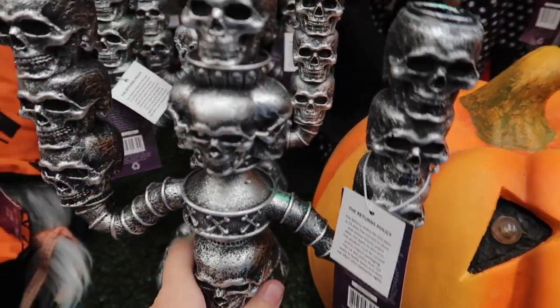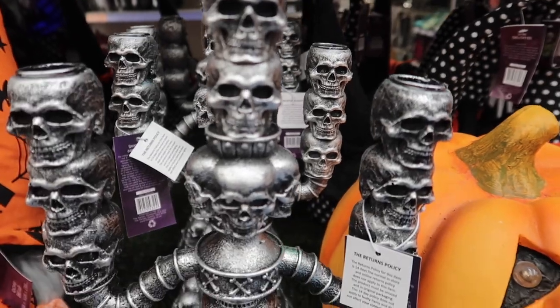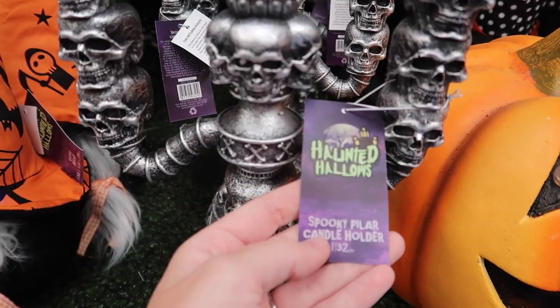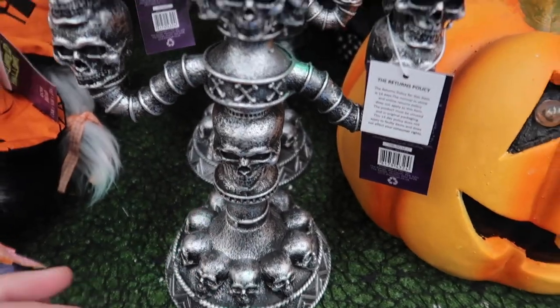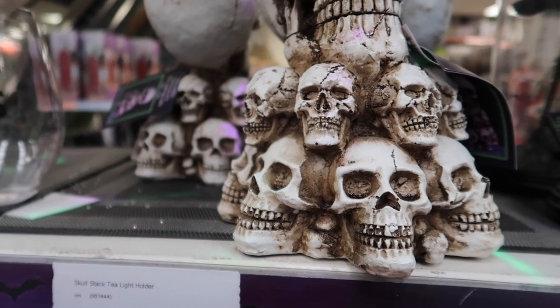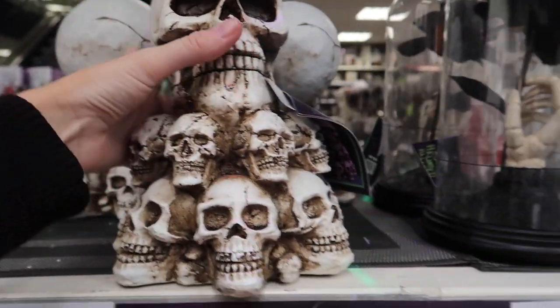This is so good. Everything seems to be silver though. I want everything in gold, but maybe I'll just have to suck it up and mix and match. Maybe I'm being too fussy. So this is a spooky pillar candle holder for $12.99. I really love that. And then we've got a skull stack tea light holder for $12.99. I don't know if you can hear me over the screens.